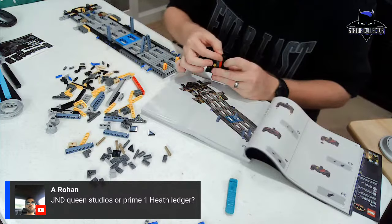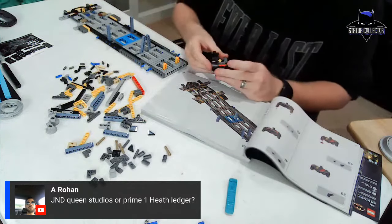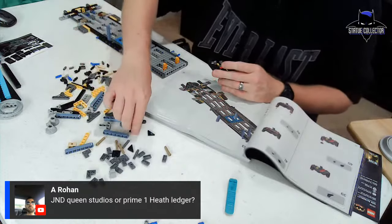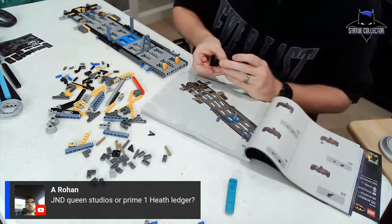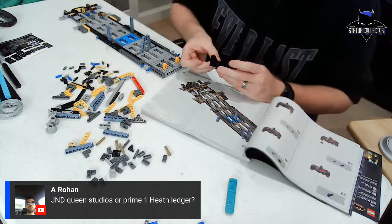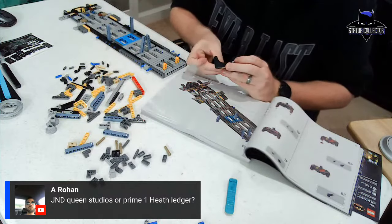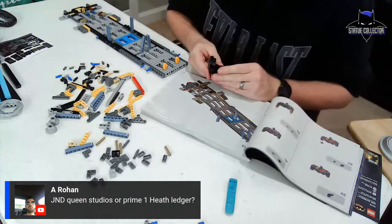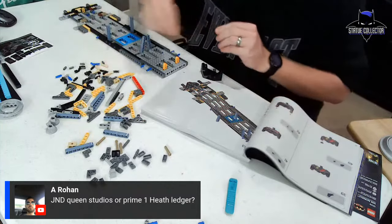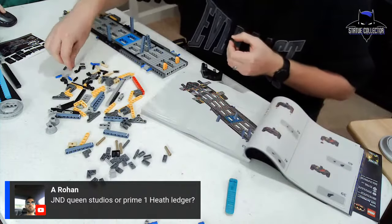JND, Queen Studios, or Prime 1 Heath Ledger? I went with the Prime 1 Heath Ledger. They're both really good, especially after that last video. He is on pre-order, actually. I don't have him in yet. I do really think the JND looks good, but I don't think the sculpt is there enough. I think the body looks good and the clothing looks good, but I just don't think the sculpt is there enough to justify the price, because it is incredibly expensive.